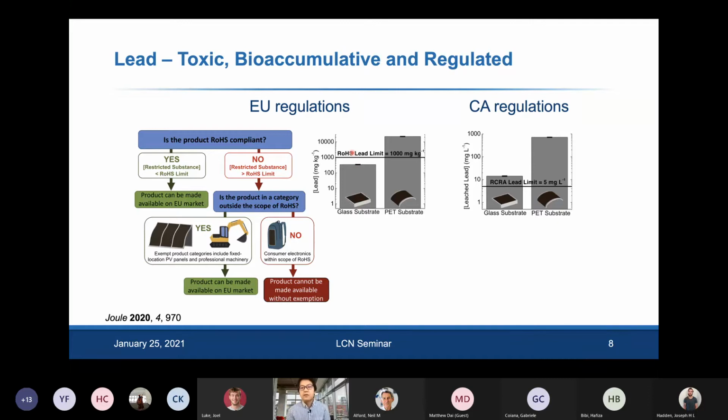So if you include a glass substrate with a perovskite solar cell, then actually the overall lead content falls below this 0.1 weight% limit. But if you're using perovskites for wearable electronics, for example, you don't really want to wear solar cells on glass. So you actually want to have a solar cell on a flexible substrate, such as PET, for example. And if you have a flexible plastic substrate in your device, then actually the lead content goes above this limit.